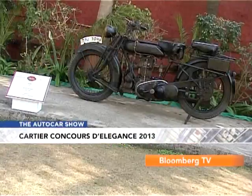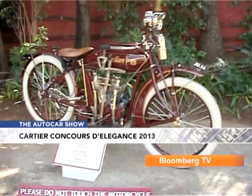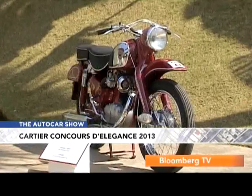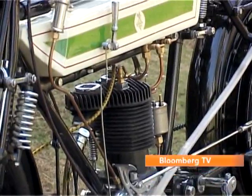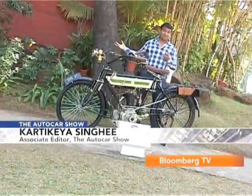The concourse also had a separate section for motorcycles. And what a sight it was! Just gazing at these marvelous machines, I knew I was out of my depth. Now, I really can't claim to know too much about classic cars, classic motorcycles, but you know, it's fantastic to come here and look at all these bikes lined up.